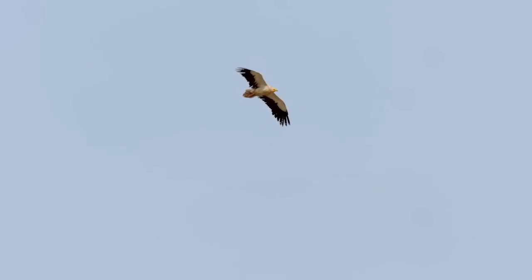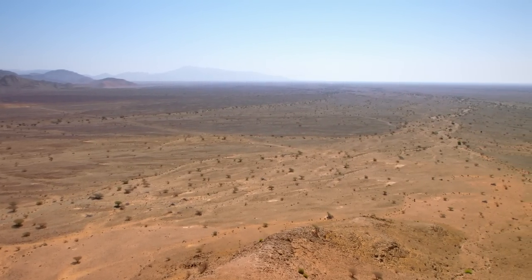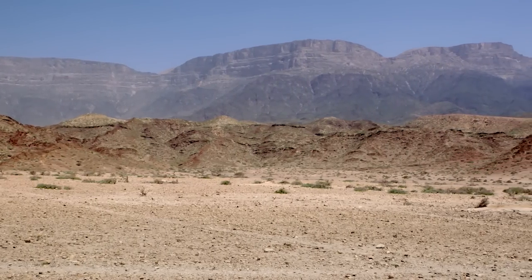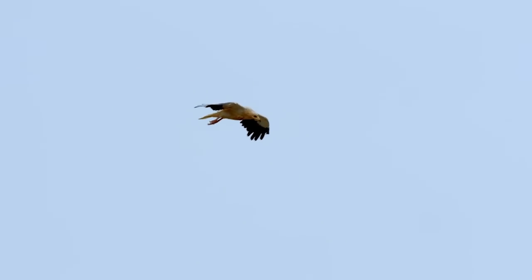A bird of prey soars over the barren Arabian landscape. An Egyptian vulture on the lookout for food. With a wingspan of more than 1.5 meters, it is one of Arabia's most majestic and endangered aerial masters.